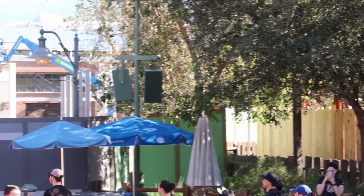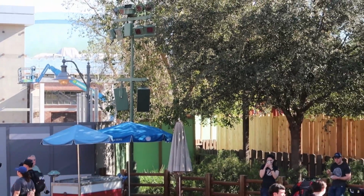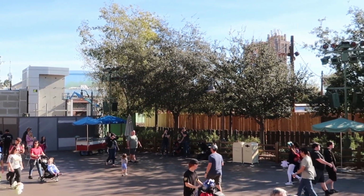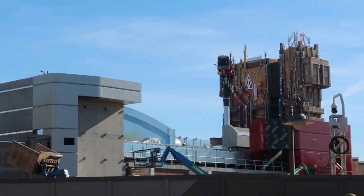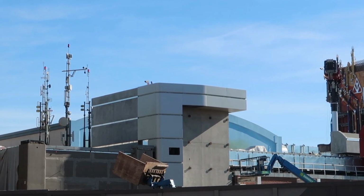But it's going to be interesting how they cover up between Cars Land and Avengers Campus, because they literally butt right up against each other. So it's going to be interesting to see how they do that. I moved over a little bit and you can see the crane right up there. And that is where Spider-Man is going to be flying over behind. We assume that's why they built this big thing right here, because that's where he'll be landing, is behind there.